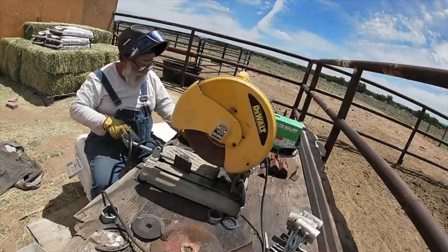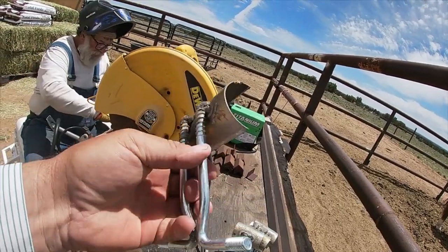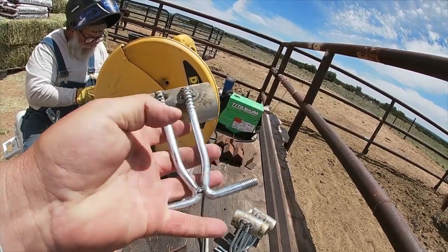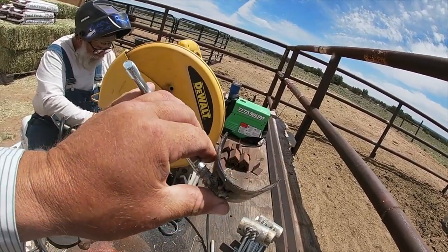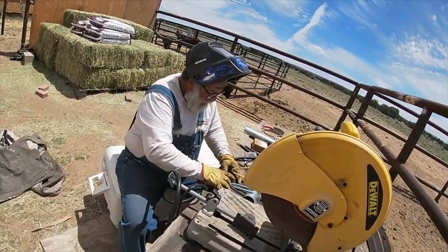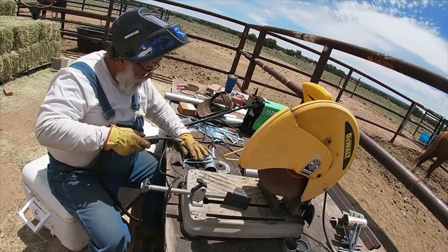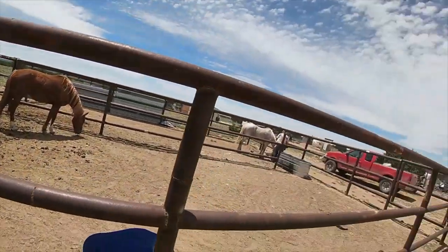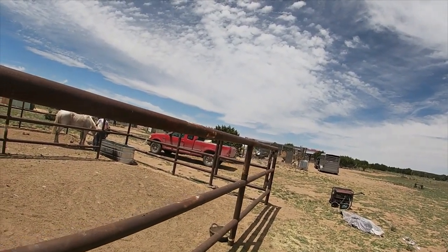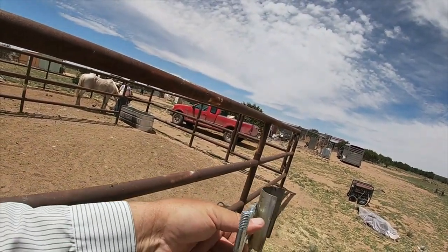Fred's over here welding some pieces for me. These are insulator lags for a electric fence. These insulators go in here, rollers, and we're making some attachments to go on steel posts. Well, I'm not making them, Fred is. Fred's got his welder out here and his cutter. Oh, he's gonna touch it. But he's making these.